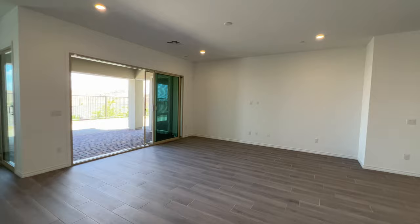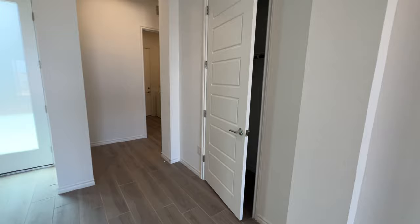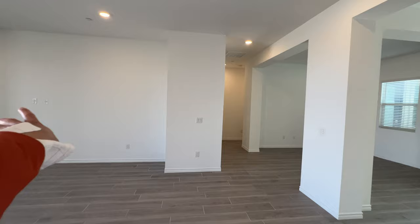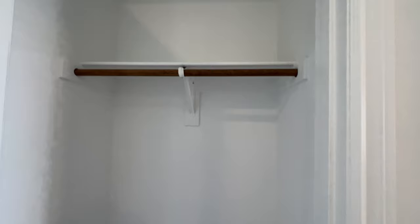Okay, now we're gonna go to the secondary bedroom first before we go to the primary. The good thing about this configuration, guys, is your secondary bedroom is here, and then your primary bedroom is there, and then your casita is all the way there. Okay, so let's begin to the primary, but before that, this is your coat closet. Okay, that is your laundry area. We will check that in a while.